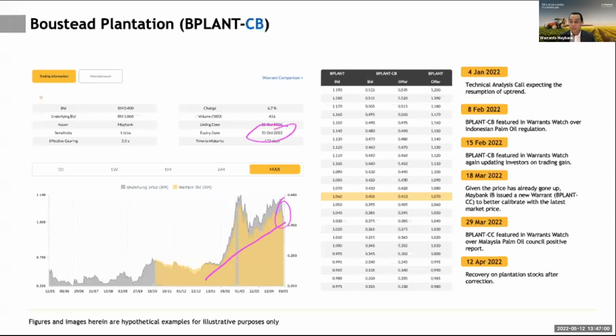Unless something happens to the company, it will continue to be on the market, and then you'll be able to sell those shares. But for warrants, there's a maturity date. So when it comes to that particular maturity date, you'll not be able to sell those warrants anymore, and you'll end up losing your capital as well. So it's something that we want investors to be mindful of and be able to avoid going forward as well.